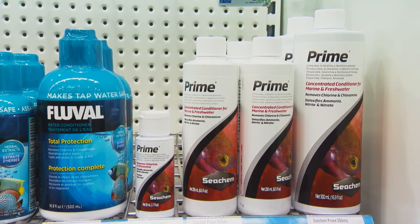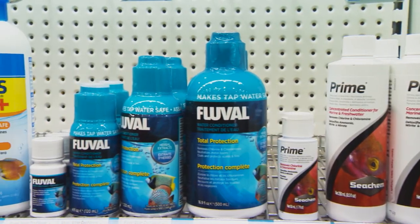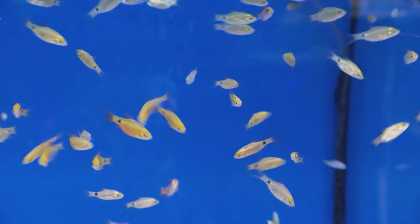And once you've done the water change, also add a high quality water conditioner. Water conditioner neutralizes the chemicals in water that make it safe for us to drink, but they're actually quite harmful to fish themselves. So it's really important that you stick to a routine with that sort of thing.